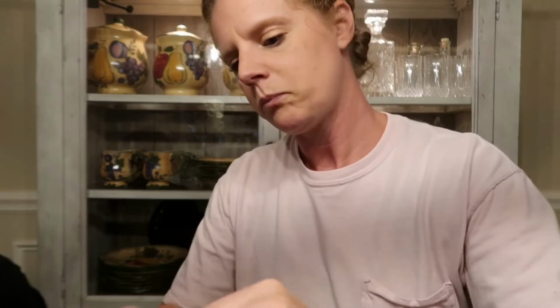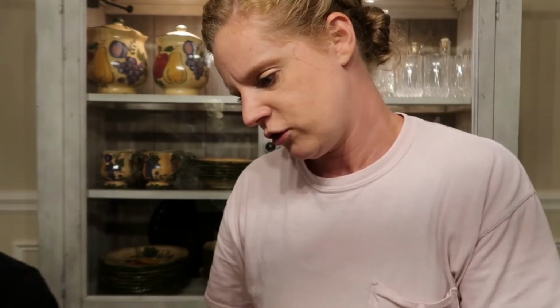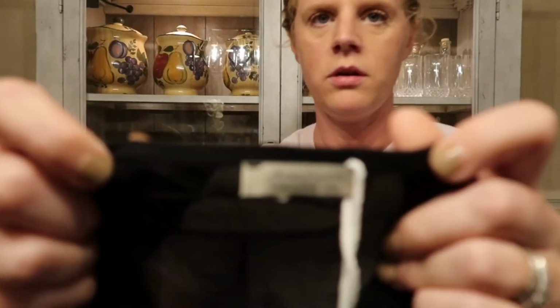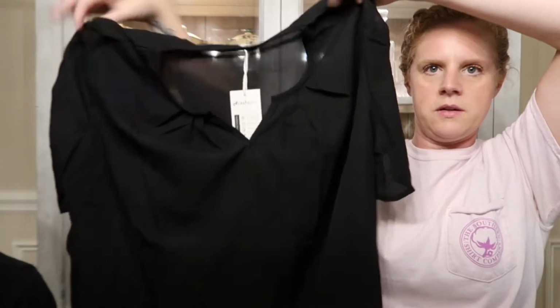All right, just says pleated blouse. Made in China. Extra, extra large. There it goes. And it's just an oversized, like, career wear blouse. The material is sheer. So there's that.